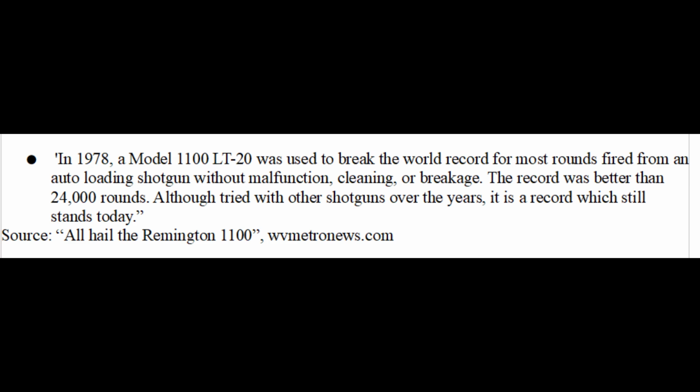That 1100 test was a testament to the quality of the parts that Remington was making back then. If today's Rem Arms had similar confidence in the quality of their parts, they would have no problems repeating this test and enjoying the benefits of the increased publicity.